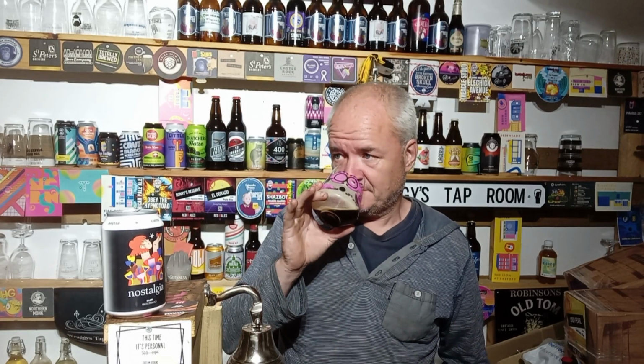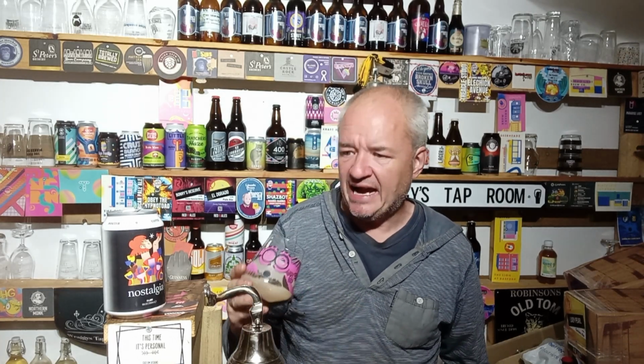I think, anyway. But anyway, this beautiful coffee aroma, like I say, a lovely dark beer, slightly off-white head, coffee aroma. Coffee taste, there's a bit of chocolate in there, but yeah. Nostalgia, wow, cracking beer from over in Belgium. Loved it, absolutely loved it. I could drink this for hours. It's just beautiful.